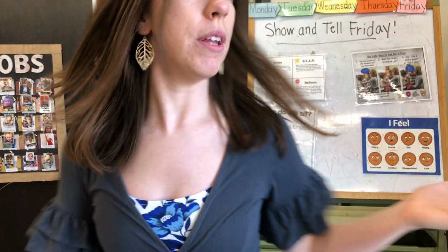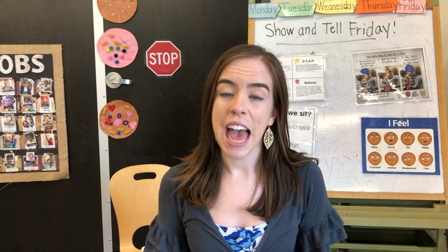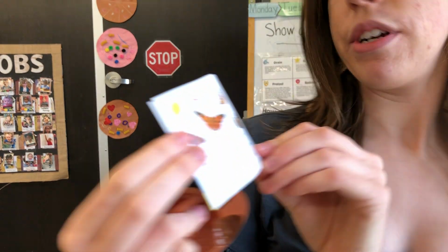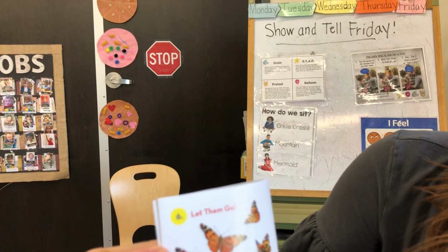Where will we let them go? What's their habitat, do you think? Habitat means where they live. Yeah, they live outside. They like to fly around and go find flowers and drink from them. So we're gonna let them go when they're ready. And we're gonna make sure it's a nice warm day and they have lots of space.